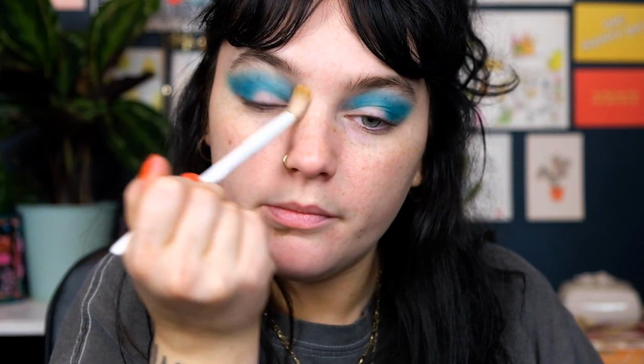Okay, I think that looks really nice, but I am gonna go back with a bigger fluffy brush and take the shade RSVP, which is the beige, just to make sure it is nice and smooth. But to be honest, it looks nice and smooth anyway. This is just an extra little step to help it out a little bit. Okay, so I'm really happy with that.